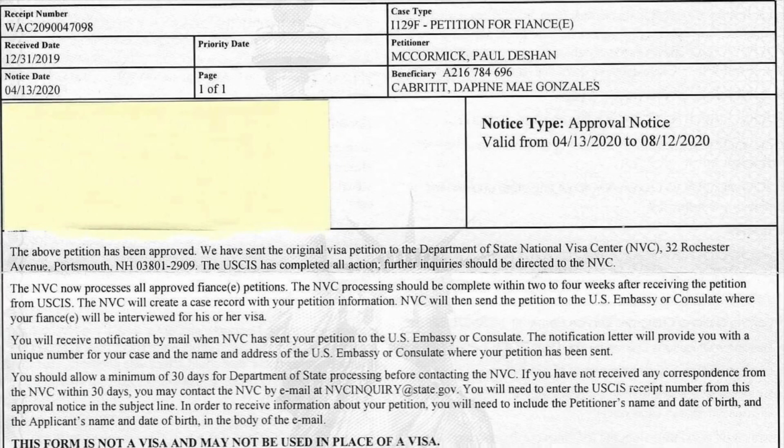Okay, let's start from the top. So you will see the receipt number of our case, and then case type, I-129F, petition for fiance, and then the receive date. Receive date is when they received our application, and then the notice date is when they notify us that our case is approved, or the NOA 2. And then of course the name of the petitioner and the beneficiary. And then the one that I covered is just our mailing address. And then a notice type, approval notice.